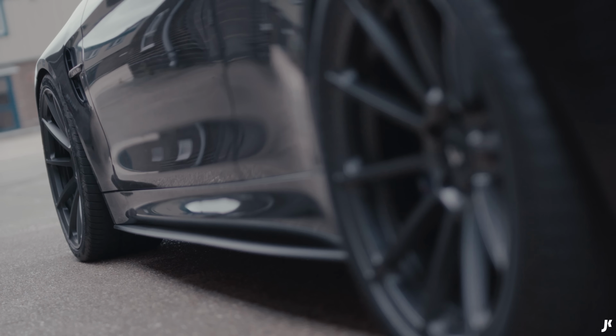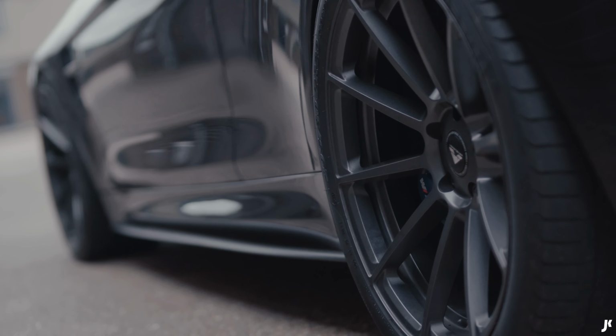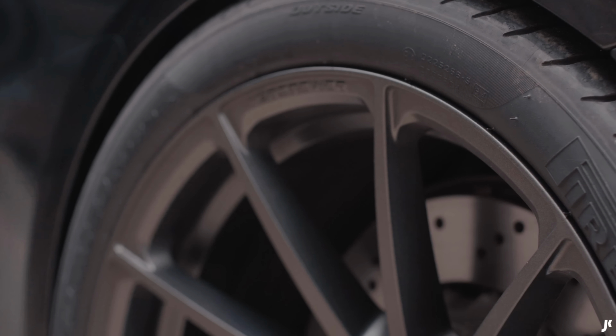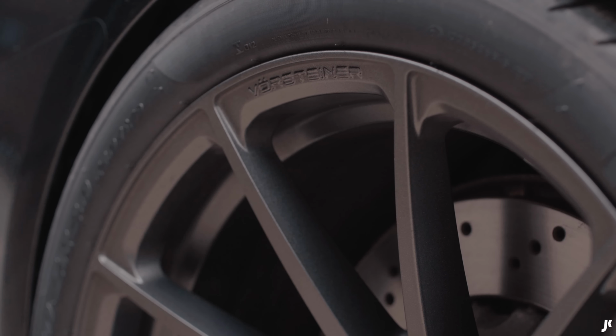These are my favourite rims for this car, but unfortunately they're super hard to get hold of in the UK. Thankfully my buddy Simon over at Brownlee Motorcars found me a set, got them shipped over, stuck them on the car, and made me a very happy bunny.